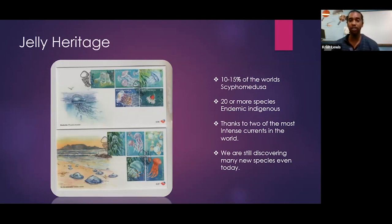And that's partially due to this intense current on our coastline, the Agulhas current bringing warm water, and the Benguela bringing cold water, and these currents mixing in between Cape Town and Mossel Bay, so to say, creating different niches for lots of different species along our coastline. And jellyfish have been very great at exploiting both warm and cold water, and even the rivers along our coastline.